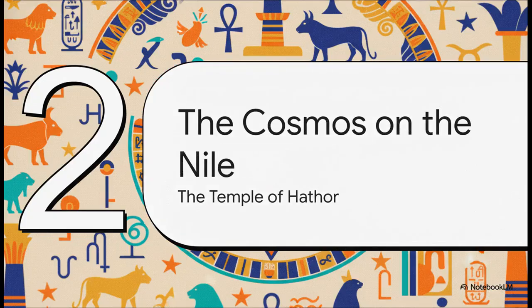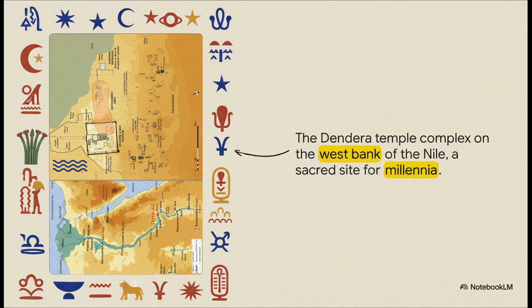To really get what the Zodiac is all about, we have to go back to its source, the magnificent Temple of Hathor at Dendera. This is where the map was meant to be seen. It wasn't just a museum piece, it was a fundamental part of a huge architectural statement about the very nature of the universe itself.